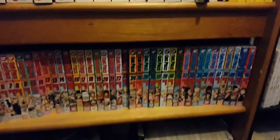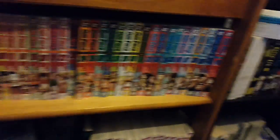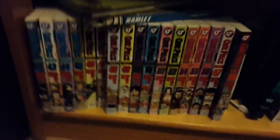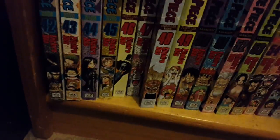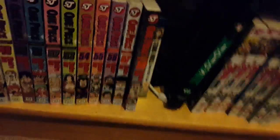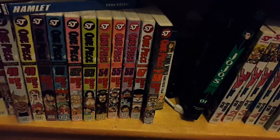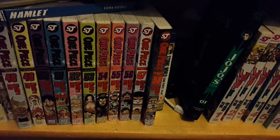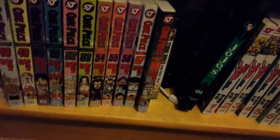So, yes. Down here we have One Piece! One Piece volumes 1 to 41. How incredible. And there's even more below that. We have One Piece volumes 42 to, was it 58? Yeah, there you go. That's 58 volumes of One Piece owned in total. Love this series. Haven't picked up the rest of it yet because I still haven't finished this enormous amount of volumes that I have already. But I will do later.